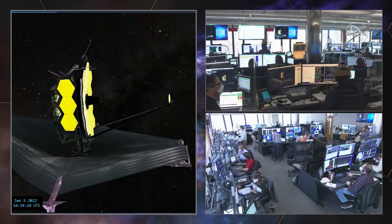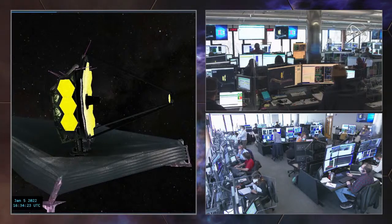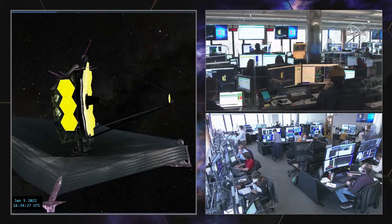And actually, we had a question from Darren on Twitter that asked if the secondary mirror was coated with gold, the same as the primary mirror. And yes, they both are coated with gold because of that wonderful reflective property in the infrared.